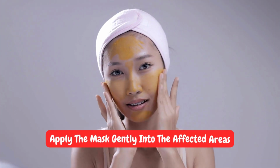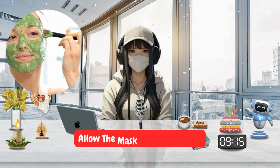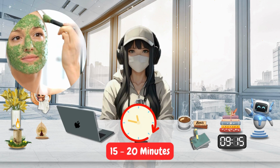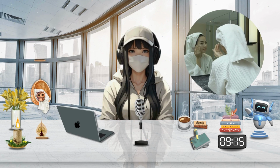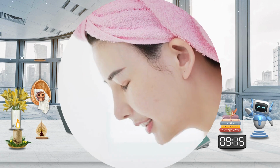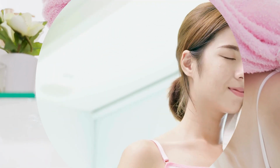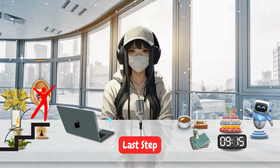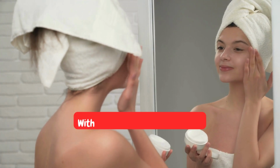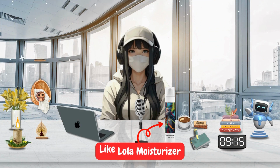Apply the mask gently onto the affected areas of your face, avoiding the eye area. Then allow the mask to sit for about 15 to 20 minutes. This will give the ingredients time to work on reducing redness and inflammation. After that, rinse your face with lukewarm water and pat dry with a soft towel. The last step, follow up with a gentle fragrance-free moisturizer to lock in hydration, like the Lula moisturizer.